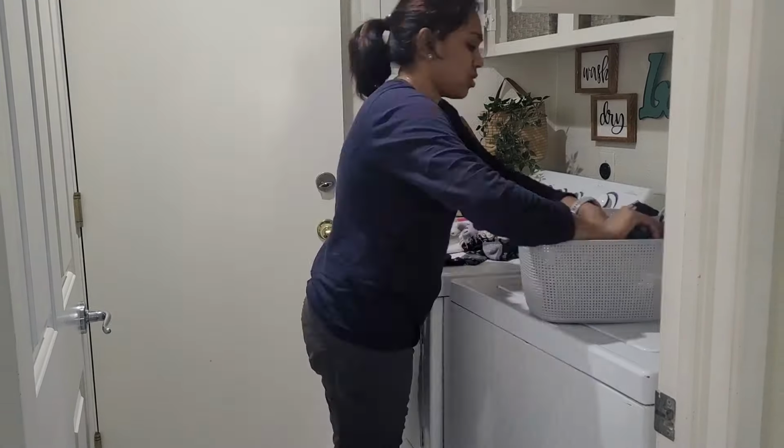I forgot about the powder room while cleaning the living room, so after cleaning the kitchen, I quickly wanted to tackle this also.